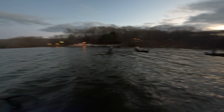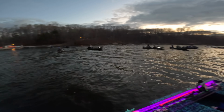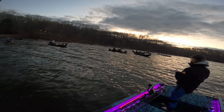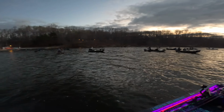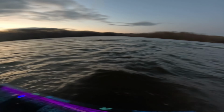Now let's get into the tournament. We got 14 boats today. One! Go! Who's boat one? Two! Who's boat number two? All right, go get it. Good luck. 13! We're 14. Oh, yeah. Let's go!